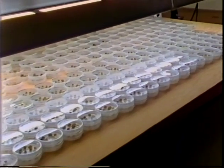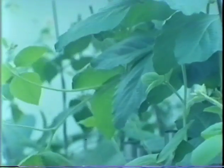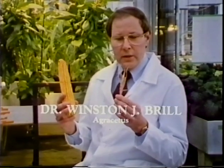Though the techniques of genetic engineering are new, they can be understood as a refinement of traditional plant breeding. Dr. Winston Brill of Agrigenetics in Wisconsin explains. These two plants are involved in breeding programs that are going on around the world. This is normal corn, and this is a wild ancestor called Teosinte. These two can cross together. Teosinte has some characteristics that are potentially very valuable, such as certain disease resistances. So these two are crossed.